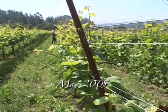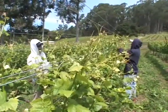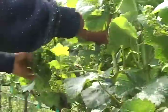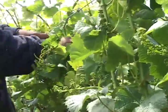This vineyard is farmed what we call sustainably. That means we attempt to use minimal inputs. We try to have the vineyard grow in a natural balance so that we have to do as little as possible other than routine grooming and canopy management.